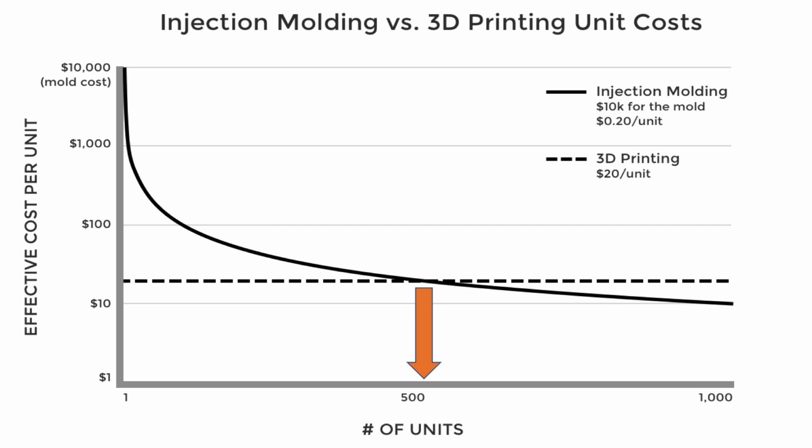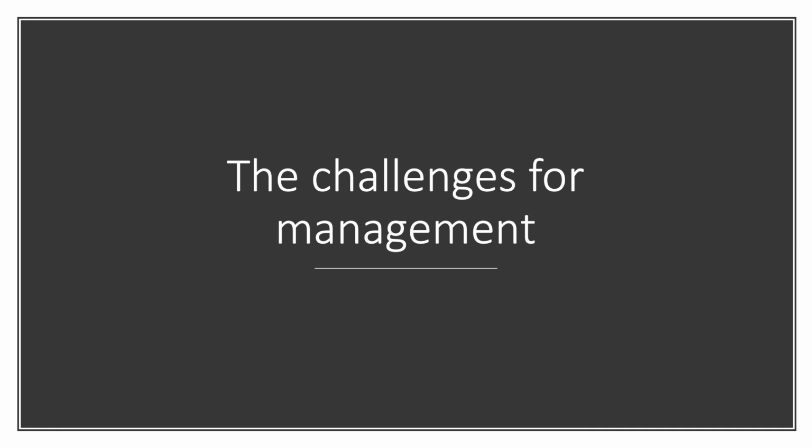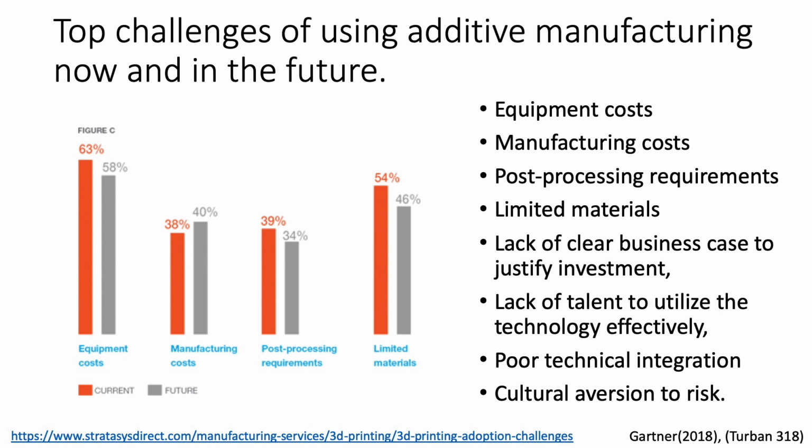So this is what we're looking at here. What is the break-even? For plastic, it's about 500 units. The top challenges for management are the costs I talked about, the manufacturing costs, and post-processing requirements, meaning that after the object is printed, something needs to be done to finalize the process. For example, if we have to use support, or if we use powder for metals, we have to remove all the excess powder and clean the part to make it ready. That requires a new process that we don't have.